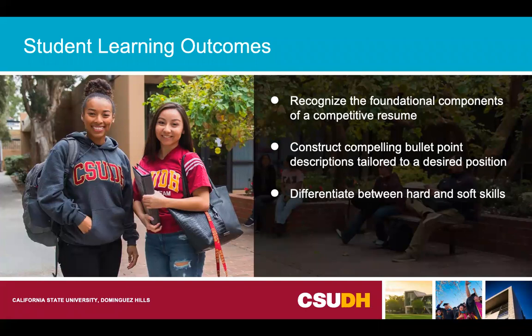Today's student learning outcomes are to recognize the foundational components of a competitive resume, to construct compelling bullet point descriptions tailored to a desired position, and to differentiate between hard and soft skills.